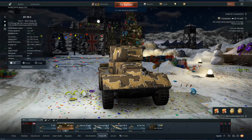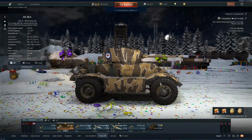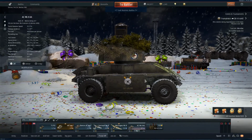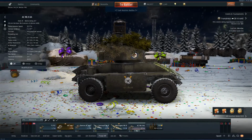So this is actually the festive camouflage that you get. It's a sort of tricolour desert camouflage. But as you can see, this tank is very small. It's the same chassis as the AC here, with the Crusader AAA turret on it. This was actually a tested model. It wasn't used in combat though.